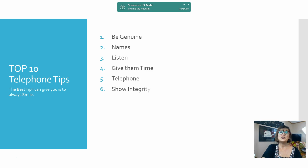Number 6, show integrity. Take ownership. Don't blame someone else. If you made a mistake, apologize. Move forward. That person isn't perfect either. Just show a little humility. It goes a long way.